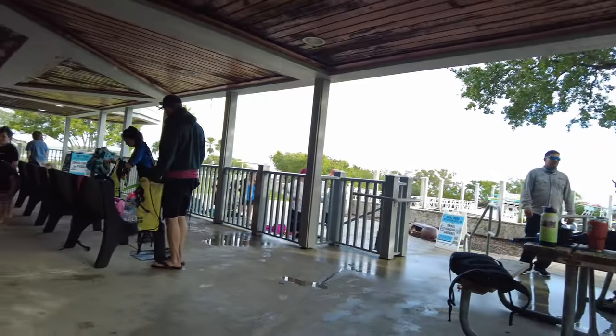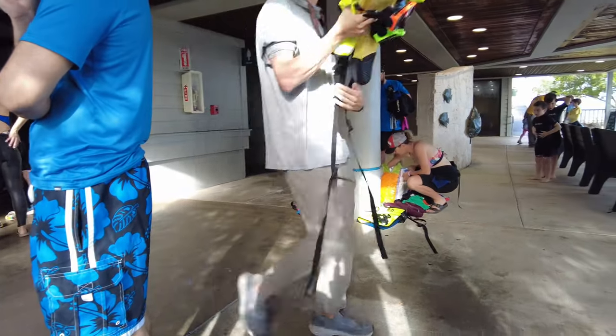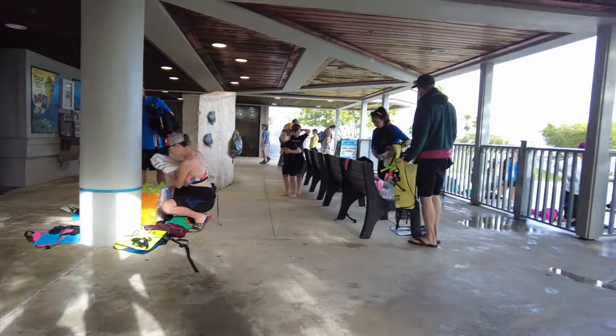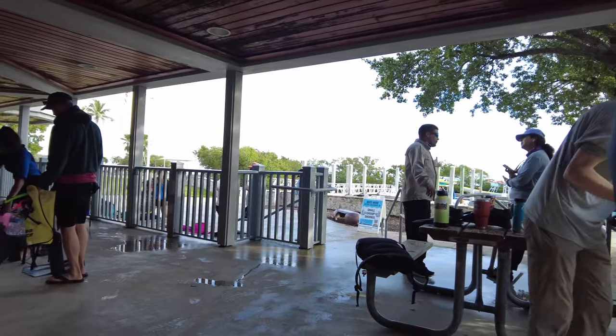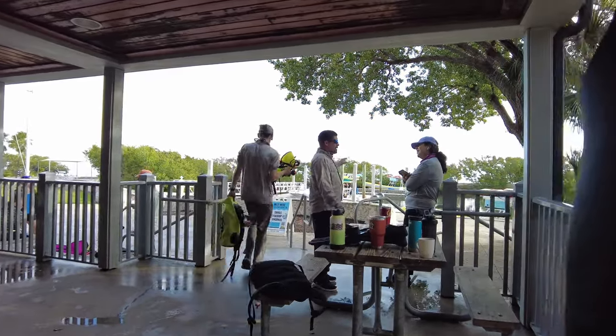Where are we at? We're at Biscayne National Park at the marina, getting ready to go on a heritage boat tour. These people are getting ready to go on the snorkel tour. They're getting fitted for their wetsuits. There's also a kayaking cruise and a small group snorkel.